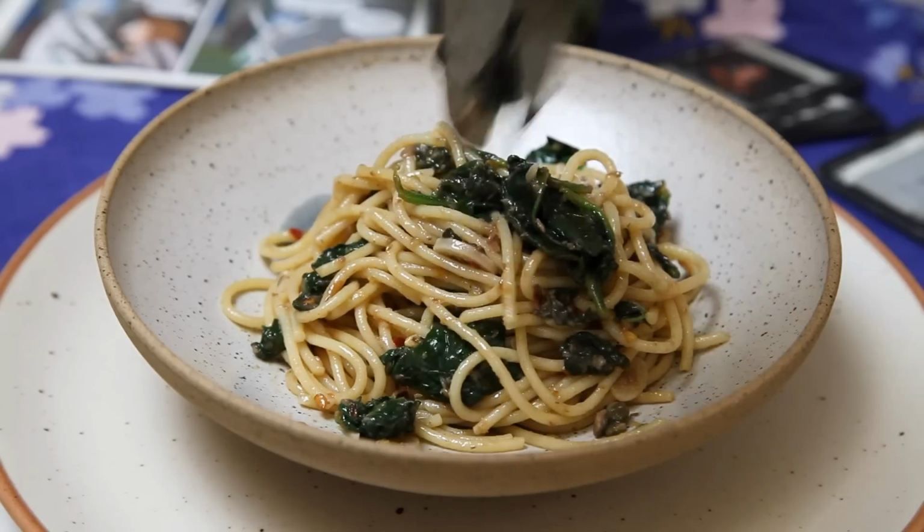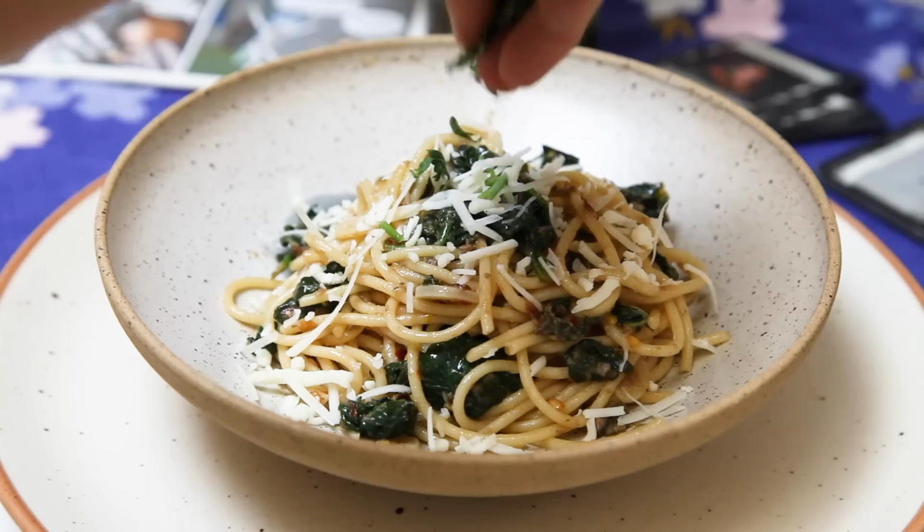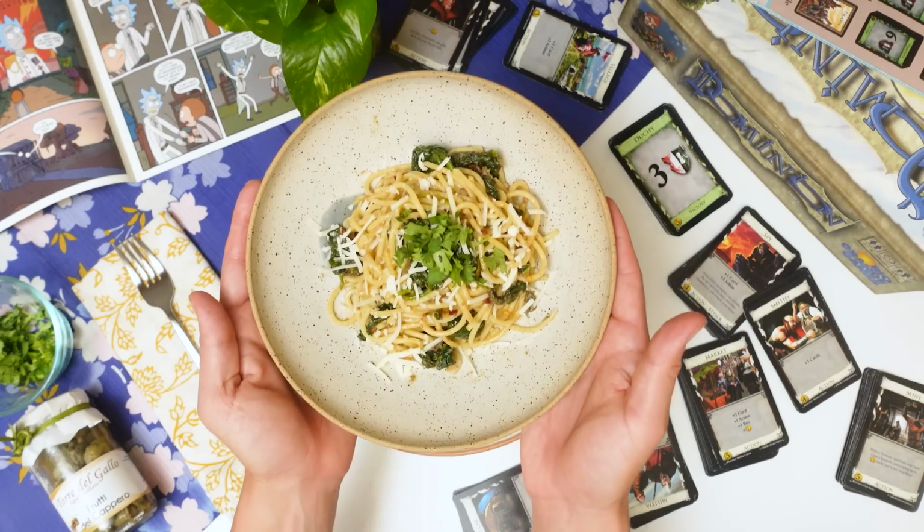It's kind of like therapeutic for me, like definitely good for my mental well-being. And finally, I think people should try this dish because it's adaptable to whatever you want. It's fast and it's pretty cheap, so I think you should give it a go.